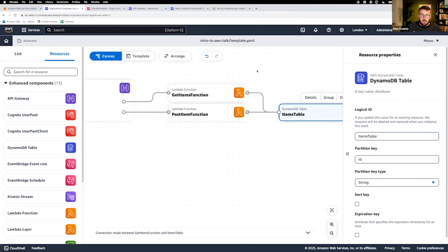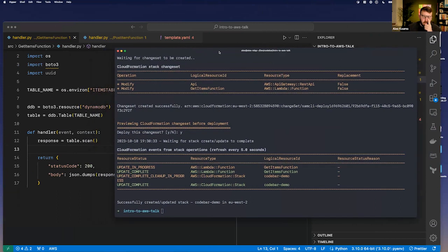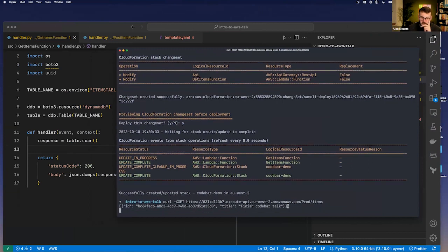Okay. Where were we? So we've deployed this. We've got that update in there. We've got our new code, which we haven't tested yet. So let's run that curl command again to get our data and see what it does. Lovely. So it's actually returned the data from our database to say this is our ID and this is the title.